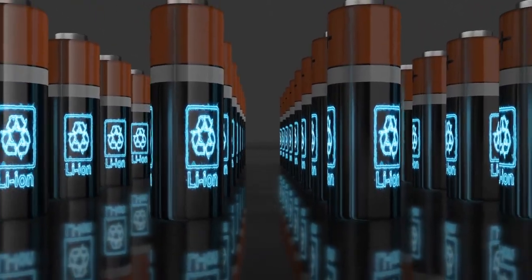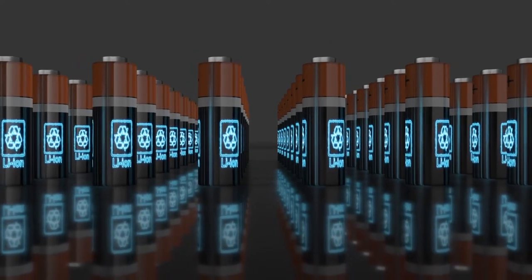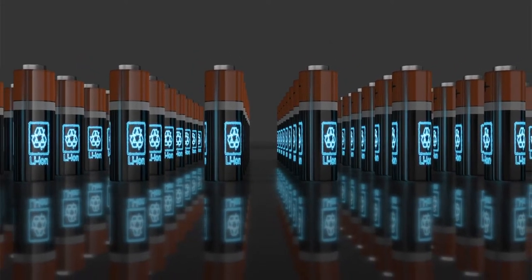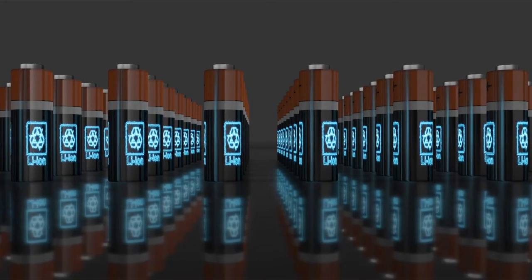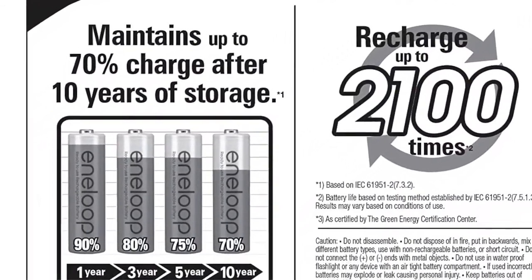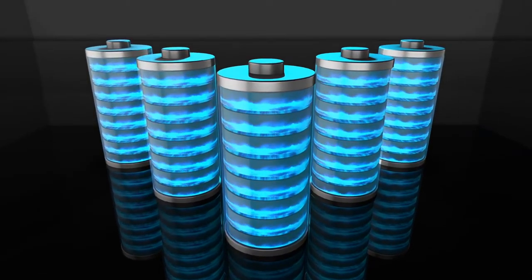Panasonic BK, Primaca 4BA Eneloop measures about 14.5 mm by 50 mm in length and 10 mm across the diameter while weighing 9G each for AA batteries and 8G each for AA batteries, making them some of the lightest batteries available on the market today.